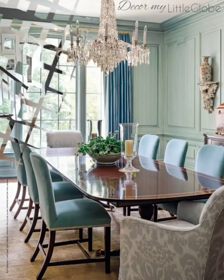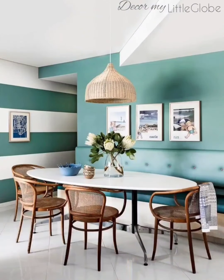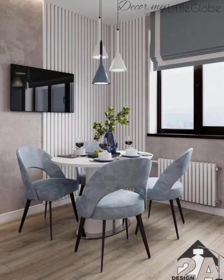Remember that the key to modern dining decor is simplicity and a sense of balance. It's about creating a space that is both aesthetically pleasing and functional for your dining needs. You can personalize these ideas to suit your own style and preferences.